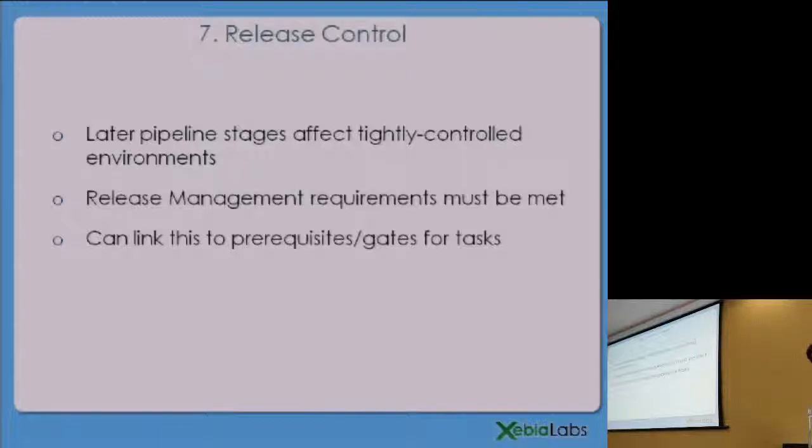Okay, release control. As we start going further down our pipeline, we get into environments where it's not just so easy to hit some button, run some script, and suddenly stuff is running. In most organizations, there's a much greater degree of control of authorization required. And hopefully, we can do some good automation here by linking these requirements to the prerequisites and gates that we were talking about in step number two.